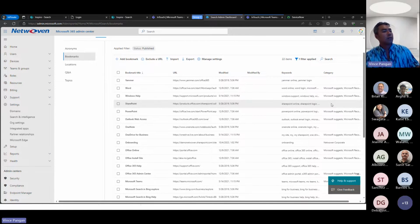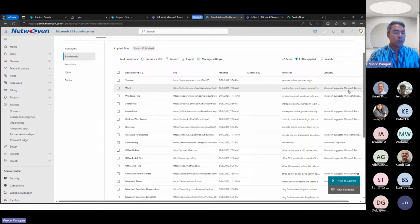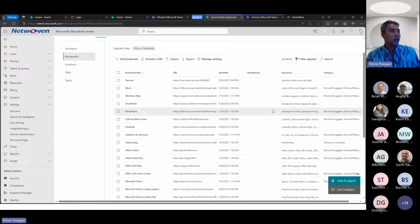Microsoft Search actually suggests a lot of bookmarks for you automatically. If you look at the category, you'll see a bunch of these. There's Word and PowerPoint and Windows, and these are suggested already. There's Microsoft Suggests, Microsoft Recommends, and there's also some AI involved here, where if certain terms are searched for over and over again, and everybody keeps going to a specific search result, it'll actually suggest that bookmark for you in the future.